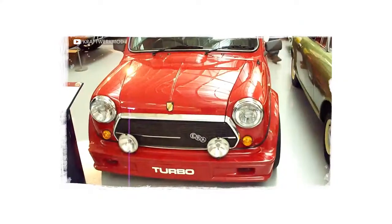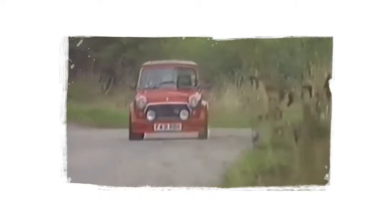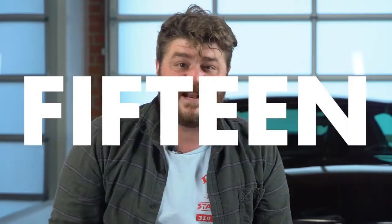But by far the coolest Mini variant was the ERA Mini Turbo, released in 1989. This wide-bodied performance hatchback made 100 horsepower and was the only classic Mini to come from the factory with a turbo. It had a top speed of 115 miles per hour, which actually sounds terrifying. Have you ever driven a Mini? It's scary.